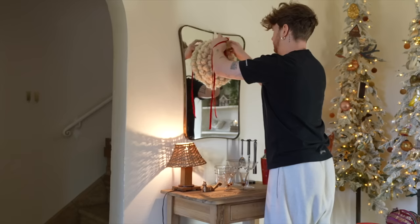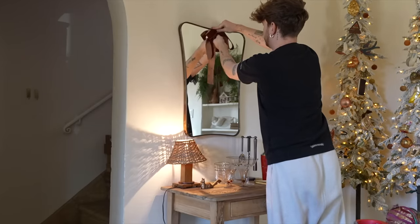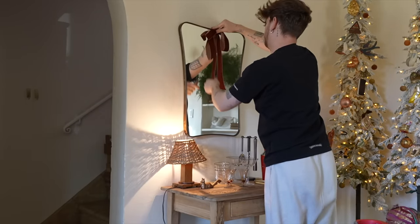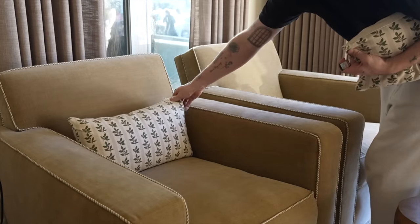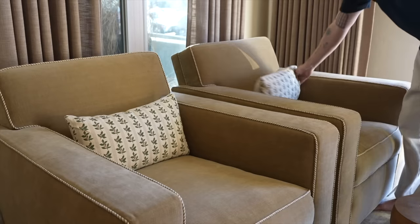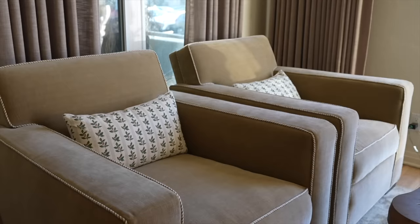And here I am adding the finishing touches to this room. I am so excited to share with you guys how this space turned out. This is definitely the most festive room in the entire home, and I'm not gonna be doing this much to every room upstairs, but when I share with you guys that makeover too, I think you are going to absolutely love it. So let me reveal this space to you in 3, 2, 1.